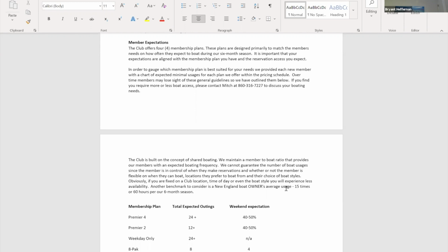It's incumbent upon the member to make their reservations, obviously. If they're more flexible in the sense that they can go out mornings and afternoons, or they can go on different styles of boats, that they just don't want the bow riders, they can take center console boats, and or they're willing to travel to other clubs, you should see a lot more availability. Does that help out?